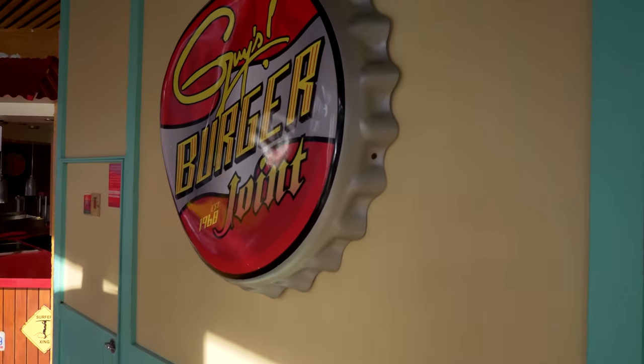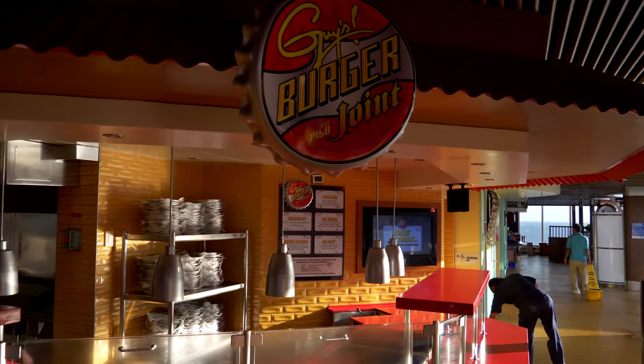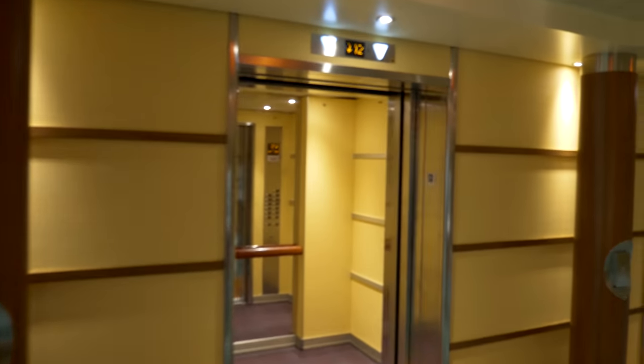And the last stop on our pool tour, our pool circle tour, would be Guy's Burger Joint. It is the best burger on the whole entire ship. It is amazing. We love these burgers. Burgers, fries, amazing lunchtime. You gotta come try it. Early worm gets the burgers.